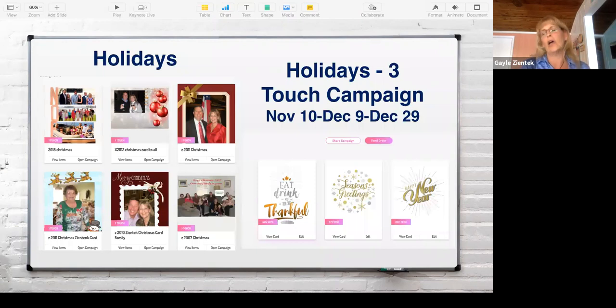It's a holiday card. If you want to keep it a little more generic, there's like a 3-touch campaign that you can create. This one goes out Thanksgiving, November 10th, December 9th, and December, I guess, is the 28th. So within a 6-week period, they're going to get 3 cards from you. Thanksgiving, a holiday, and a New Year card.